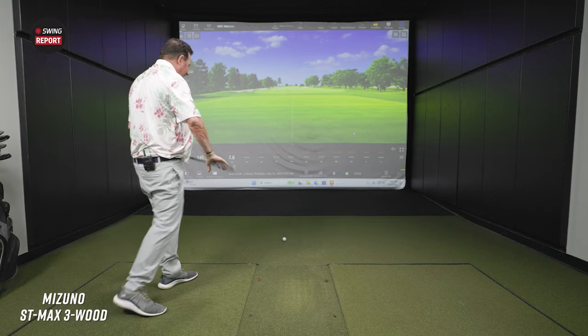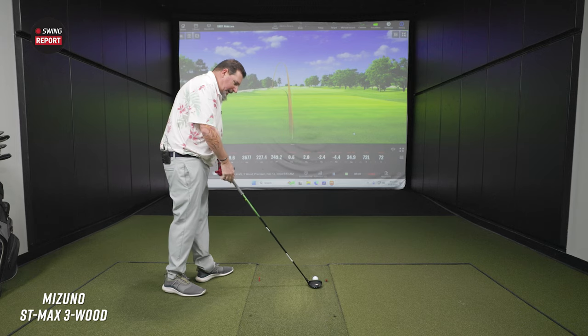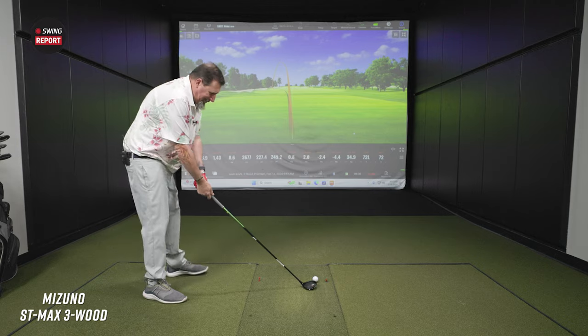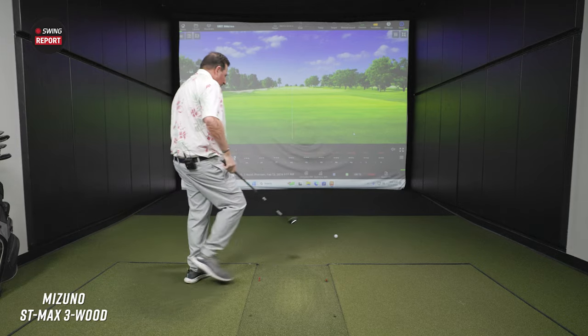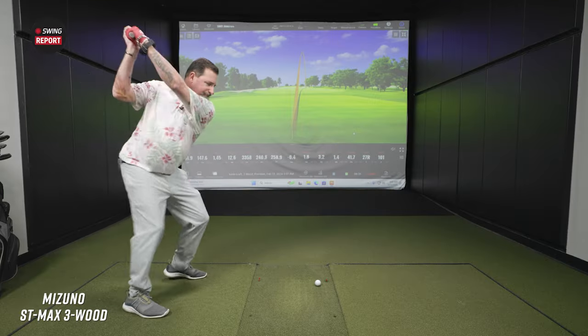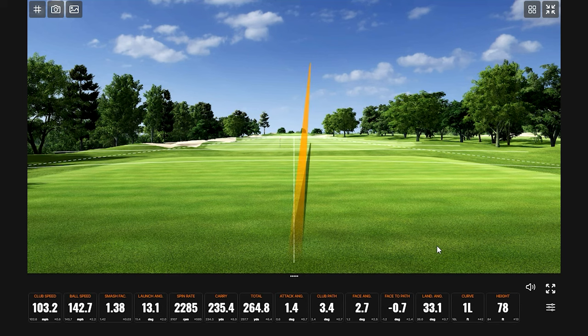That was a little heely. Yeah, I can see that. Also in warm-ups, I was hanging it out to the right, so I might have tried to square that one up a little bit. That one looked a little better. Still peeled off to the right. I don't know what my three wood problem is this morning. Maybe a slight miss there. Still went out there though. Just kind of a knuckler.